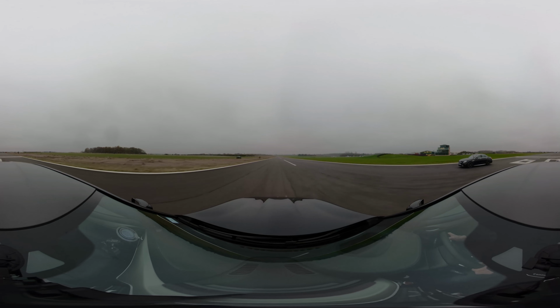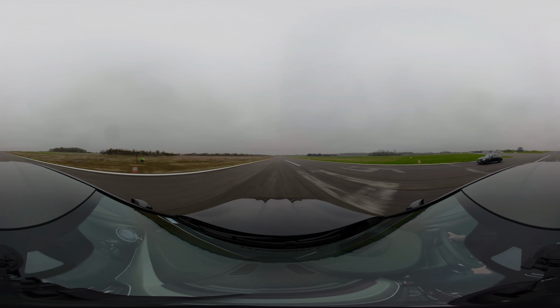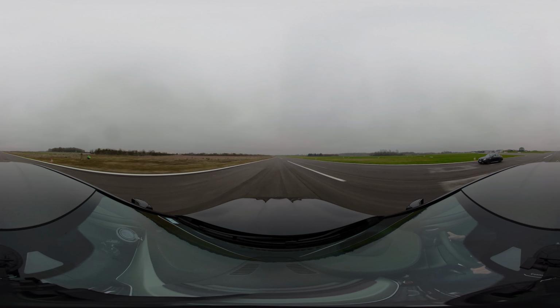So then, what exactly happened? Well, the M5 competition pack got a great launch and took 11.1 seconds to do the quarter mile. The E63S was just behind with 11.3 seconds.